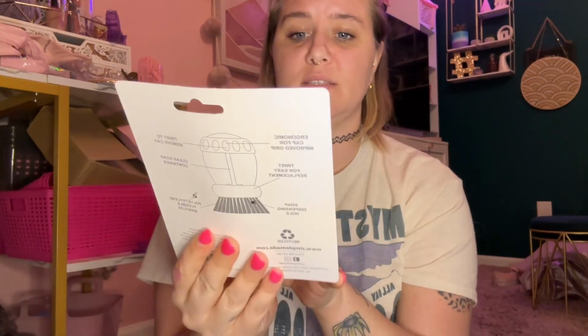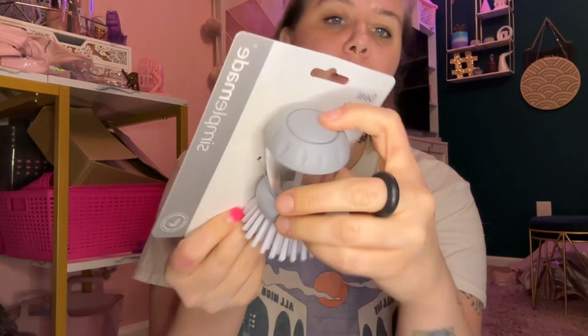Next for the Simple Made, I'm not going in particular order if you guys can't tell. It's the soap brush. So this is nothing crazy or different or new, but it's much better quality than some of the ones that they have at the Dollar Tree. So you put it in there and dispense it and it comes out, and it's by that Simple Made brand as well. And it's just clean and easy. It's a neutral color. I mean, if it was up to me, everything would be a fun color, but it's not.